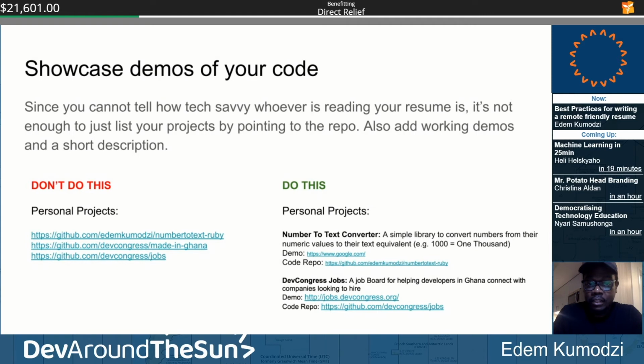But if you just put the code there, first of all, only technical recruiters will understand what you're doing, and then decide from there if it's worth doing or not. And secondly, you kind of close yourself up to possible opportunities that may be a better fit for you in that company.